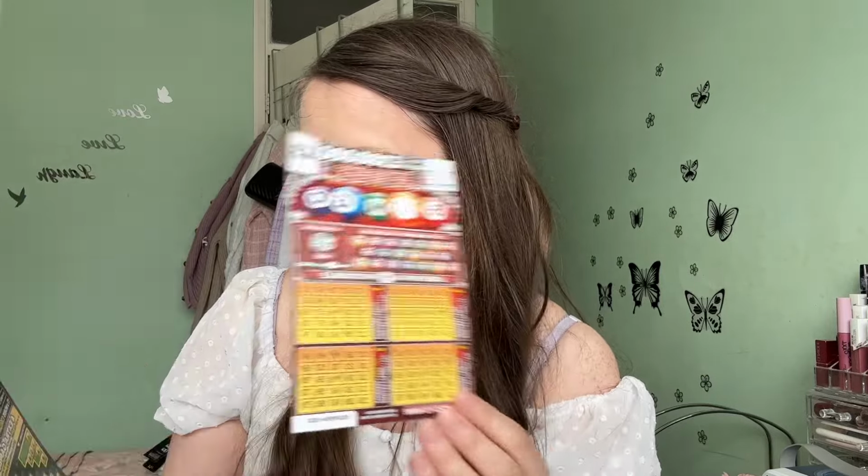So today I went out and bought £11 worth of scratch cards so I could win £1 million on the £5 one. I could win £300,000 on that one and £300,000 on that one. So watch me scratch these and see how much I do win. Could be a millionaire, you know.